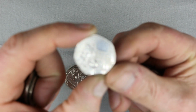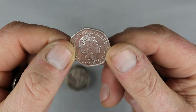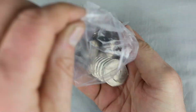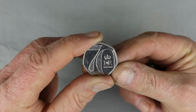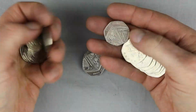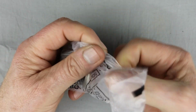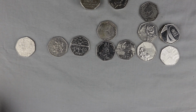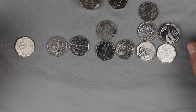And this time, the other 2019 Paddington at the Tower. And another 70th. Rather rapidly, we've come to this stage. The penultimate bag. And it's an extremely unremarkable hunt. Okay, this is going to be an extremely quick roundup. Nothing of real interest at all.